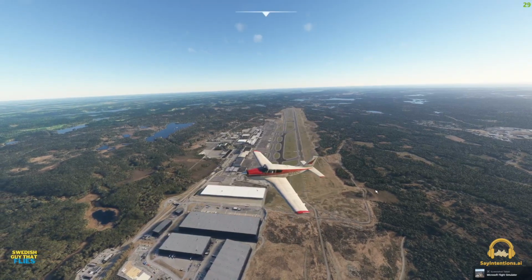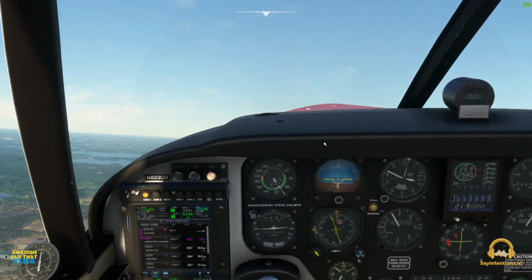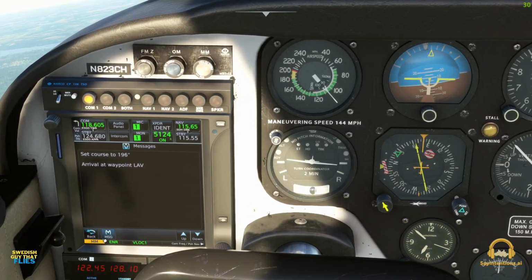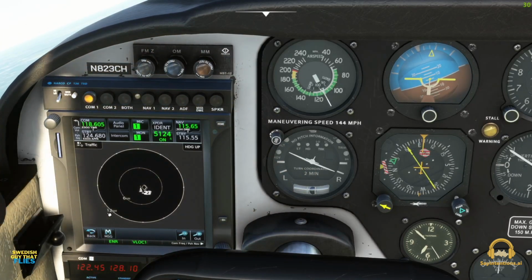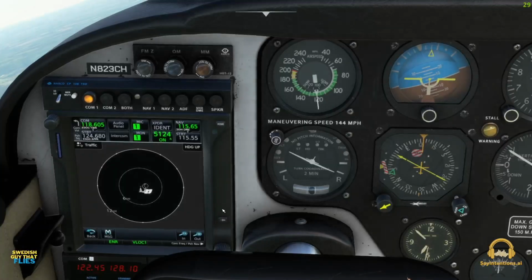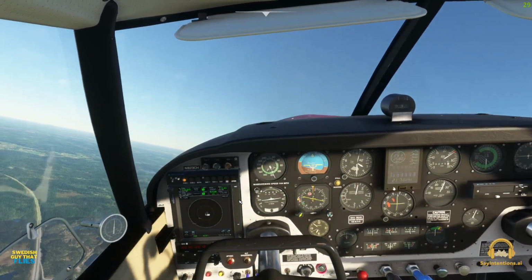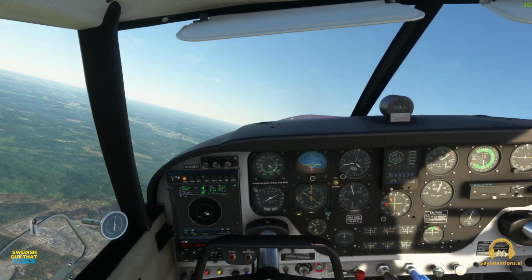Very nice day, looks like. There's the airport. I get the warning down here on traffic. Really don't see any traffic around me. All right, we are on the way to Bromma, and I will get updates as we get closer to destination or we see something interesting.